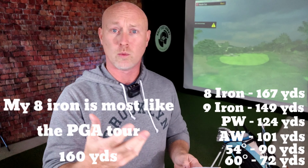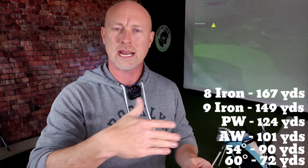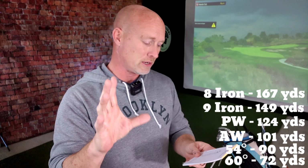The 8-iron is 167 yards. I think that's pretty respectable for an 8-iron. I think that is definitely above what average male amateur golfers are pumping out. I don't know that that's approaching PGA Tour level, but I think the LPGA and the Champions Tour, that might even be better than some of those. I like to think that that's a pretty good average with an 8-iron.